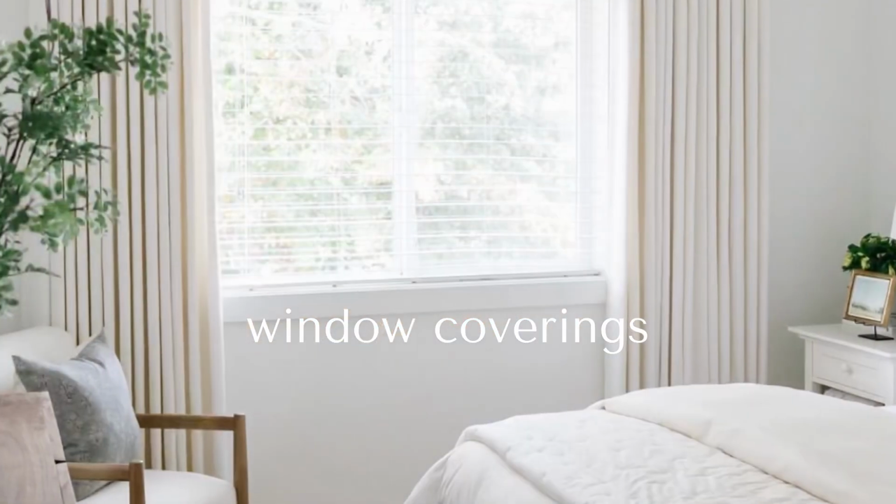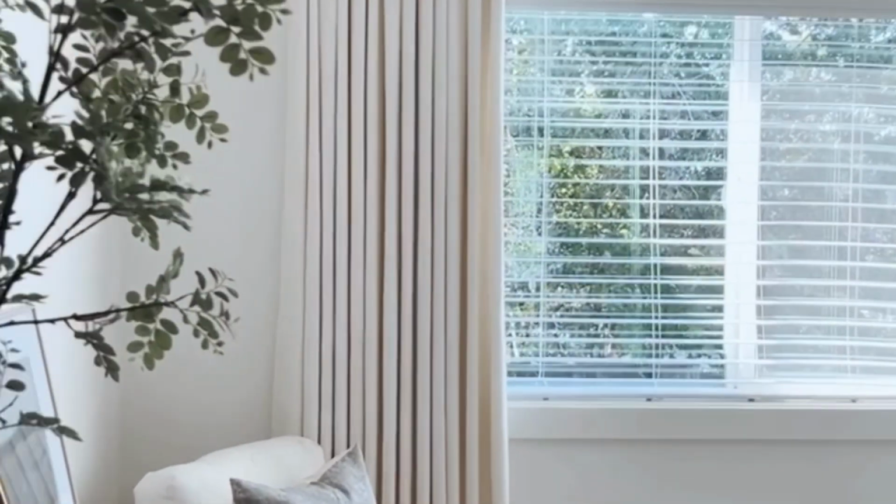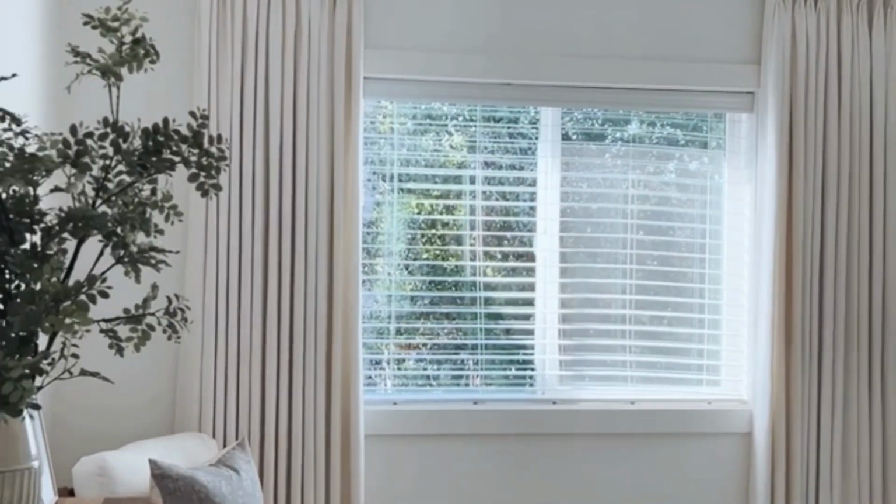Next, we're on to another item that can completely transform your bedroom, and that is window coverings. Window treatments can make all the difference in the design of a space. If you can, I always recommend adding drapery to a bedroom. Not only do they add texture and potentially color to the space, but they obviously serve a function as well if you add panels with darkening or black outliners.